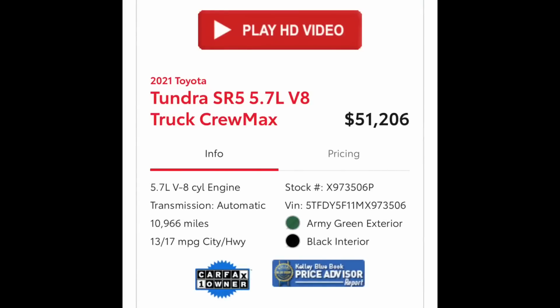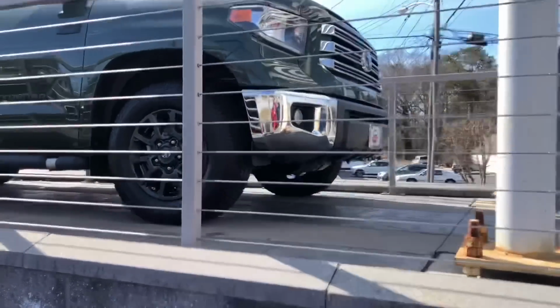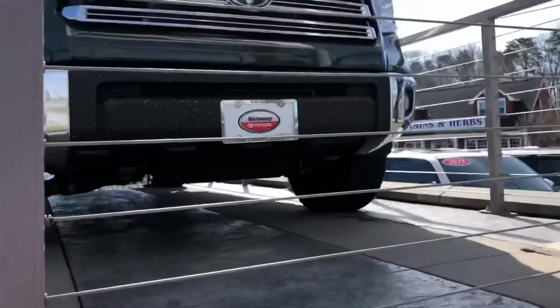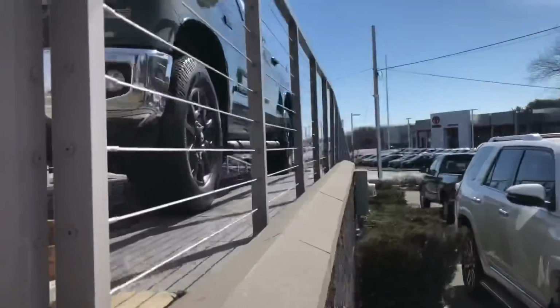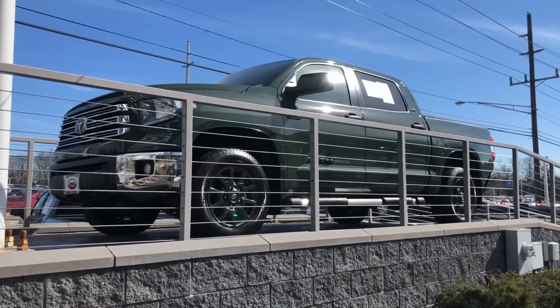Let's pop that price up right now because I know that's on the website. I looked a few times. Good looking truck. Trail Edition, very hard to find. This is in the Army green. I'll circle around it so hopefully the sun gives you a good shot of it. And you can tell me what you think of this. Oof, I don't know how the camera's gonna pick this up, but that thing looks good.